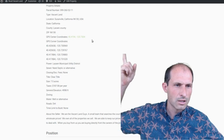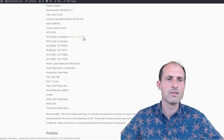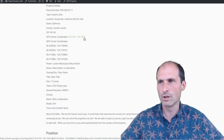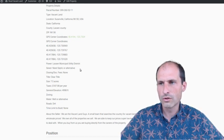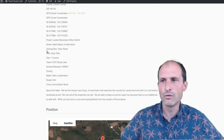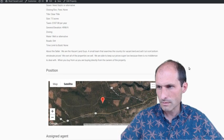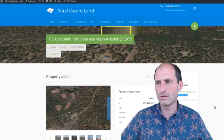There's GPS on here. The GPS coordinates, you can click on that and it'll give you driving directions in your phone, and on your computer it will open a map, and then you can play around with the map and go look at the property. There's GPS coordinates of the four corners. It's saying you need a septic system. There's no closing fees. Taxes are about $187 a year for this property. And there you go. There's a beautiful piece of land in the woods and some pine trees in Northern California.